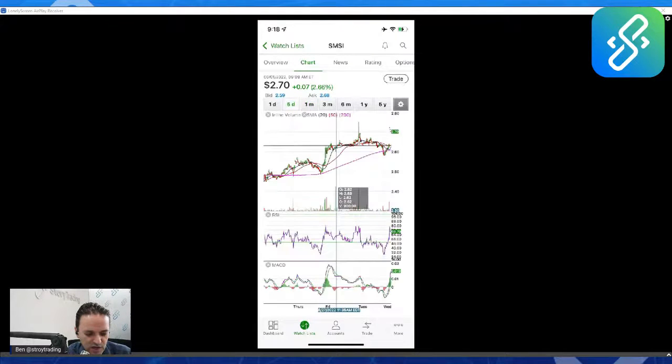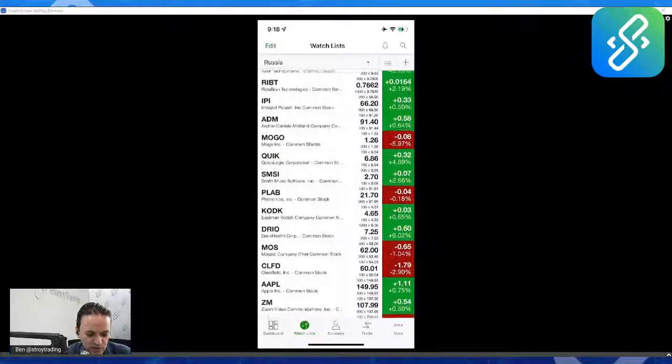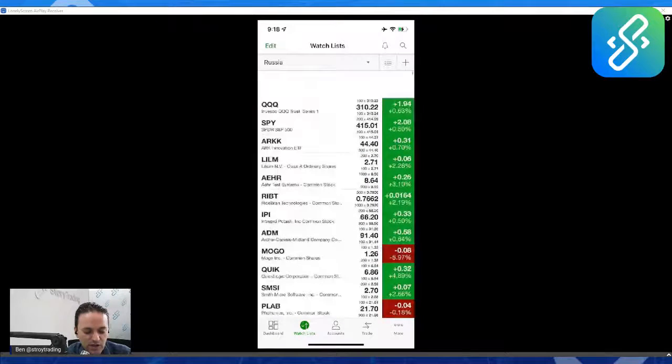It didn't happen yesterday. It's gapping up a little bit this morning, but that's not very significant. But if the markets continue to do well in this bear market rally, maybe you see that quick move to $3 plus on SMSI. So we'll be watching that. And that's all I have for you.